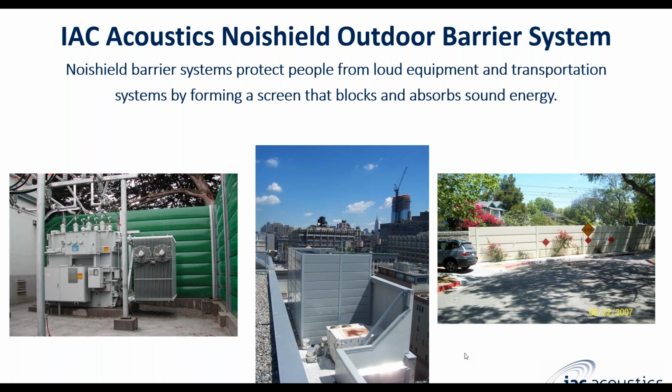Most of our Noishield barrier wall systems are for outdoor applications. Typically, they are designed and built to prevent noise from getting into a known location, a receiver, which is typically an office building or a residential area or some space where there may be a lot of people that don't want to hear transformer noise or HVAC noise or train rail noise all day and all night. So that's the main feature of the Noishield barrier wall systems, that they are able to contain that noise, keep it out, or reduce it to an acceptable level.